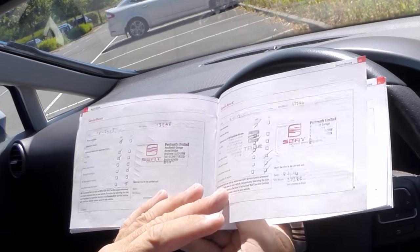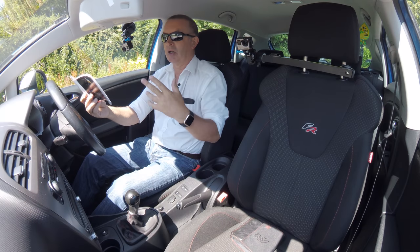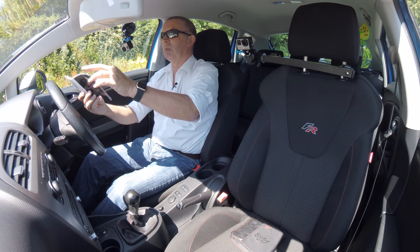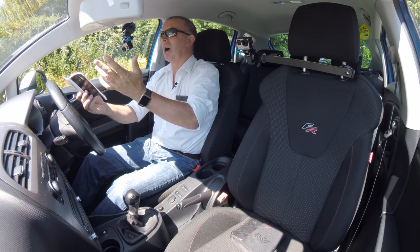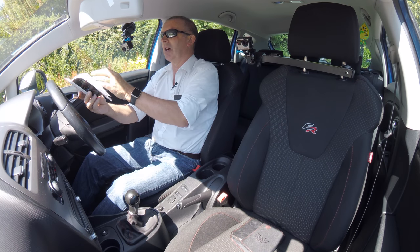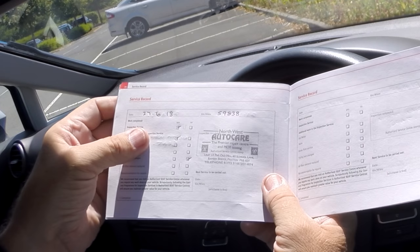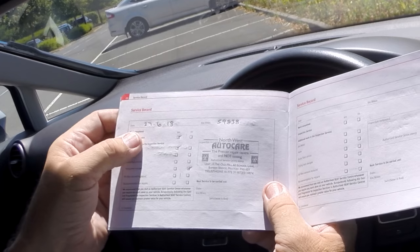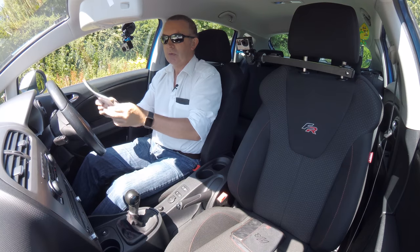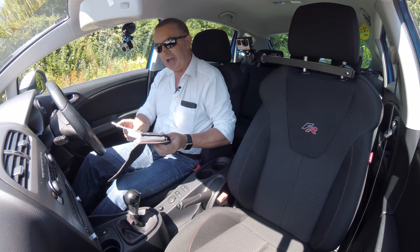So it looks like there's a couple of stamps missing, but I can't prove it's been serviced, but I have no reason to see why this owner would suddenly stop having his car serviced every year and then start having his car serviced every year again. So we've just done it anyway at 59,838, so we know it's okay. That was done on the 27th of 6, 2018. So that's the service history. Honestly, bane of my life.